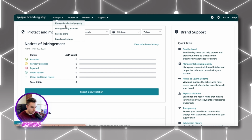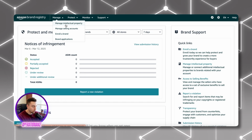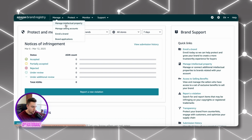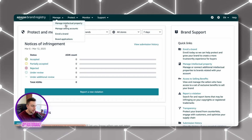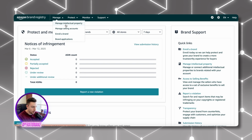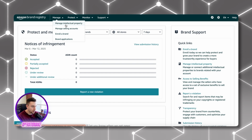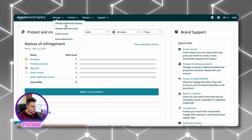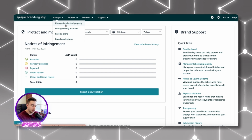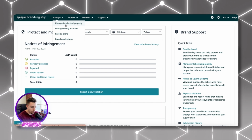So let's explore a couple of these features of Brand Registry. Right here we have the Manage tab. Manage intellectual property is where you'll be able to see the intellectual property status of your brand. So as we know, in order to apply for Brand Registry, you need to have a trademark approved by the USPTO. Now, in some cases, you may be able to apply for Brand Registry with a trademark that has been filed for with the USPTO, but you may be limited in some features of the Brand Registry. For instance, if your trademark is not yet approved by the USPTO, you may not be able to issue IP claims where you deem necessary, and you may not have access yet to enhanced features like A+ content and brand store, things that we've covered so far in the video.